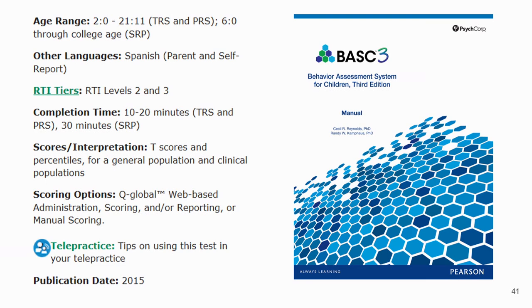Here's another example of a widely used behavior rating form about general behavior, the BASC 3. The age range is a little bit higher, 2 up through 21. Again, it's in Spanish and English. It's fast. We like that these now can be administered online. You can send a link, and the family can complete it online and return it, and it's automatically scored. They can send it to the teacher who can complete it and send it back, and again, it's automatically scored. So it's a very fast, helpful, easy way to get good information from multiple sources.